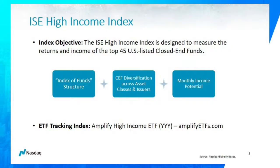And investors can look to use closed-end funds for income generation. They are typically going to offer a higher yield. But they also require a little more research, a little more digging to be done just to find out what's appropriate and what's out there. And they can be a little more complicated and a little more volatile. So as a result, definitely going to have to provide some research there, which is where a rules-based index, such as the ISE High Yield Income Index, comes into play here.